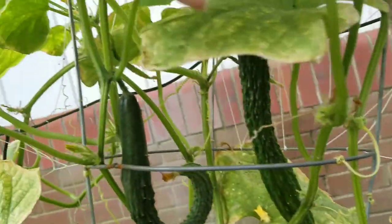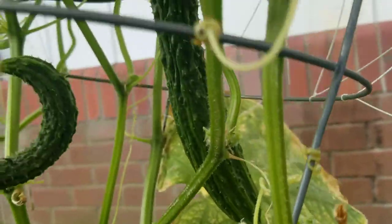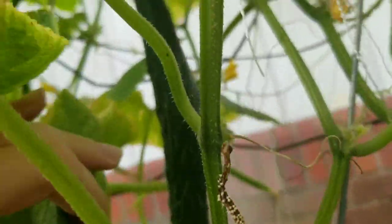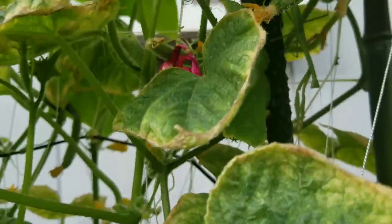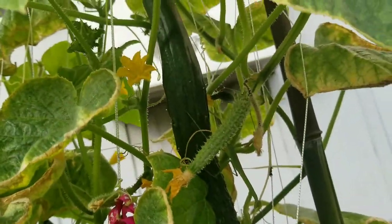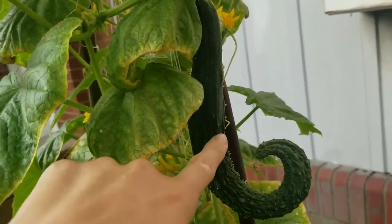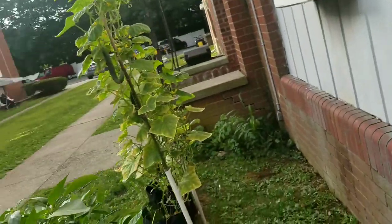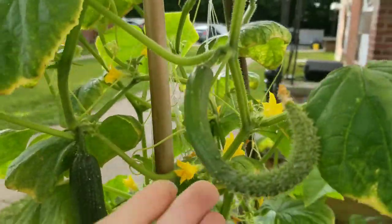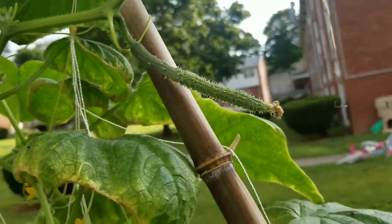As far as the cucumbers are concerned, the curly ones are getting a bit curlier, and the long ones are getting longer. Look at this. Pretty nice. Four of decent size. Although, even though it's getting curlier at the end, the main portion of it is straightening out quite a bit. And this one is staying straight, which is pretty nice.